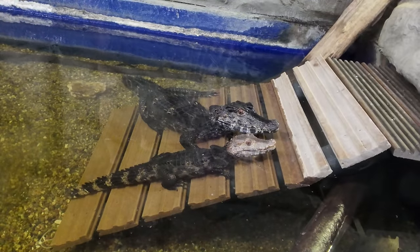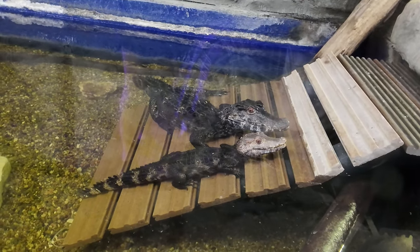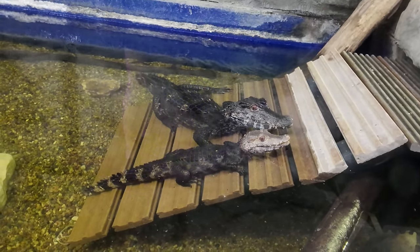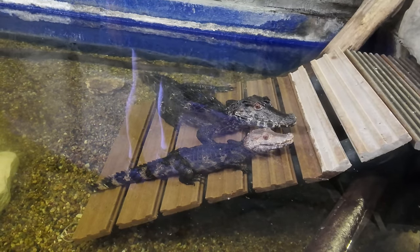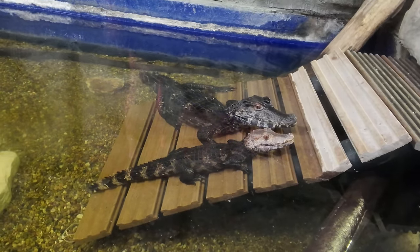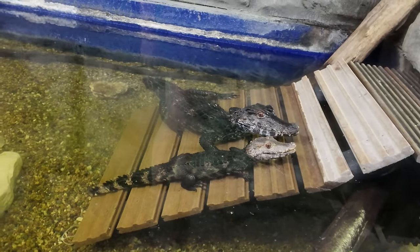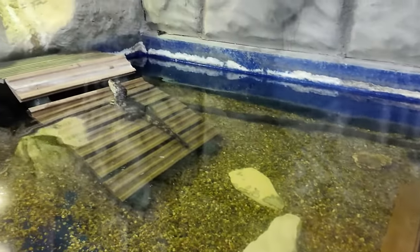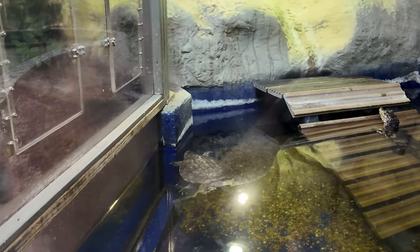And over here, there's tiny caiman crocodiles. These guys are pretty small, probably about maybe 2.5 feet. That's the bigger one. I would say the other one maybe 2 feet for the smaller one, maybe 3 feet for the bigger one. I don't know. There's another smaller one over on that area there. There's also a turtle in here.